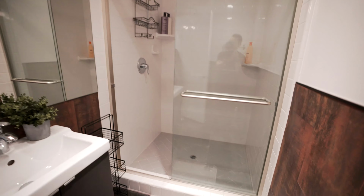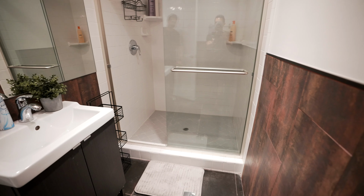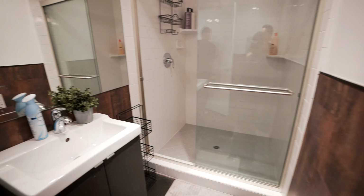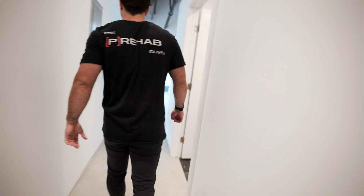Mike's unicorn. This is the unicorn. Could not find a shower anywhere we looked. It's actually a shower. Not only that, it's a pretty big, really big shower. Giant. That's way nicer than my shower at home. Yeah, that's massive. That was huge for us. Oh, there's another plant right there. Another plant right there.